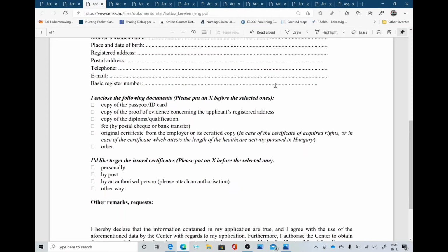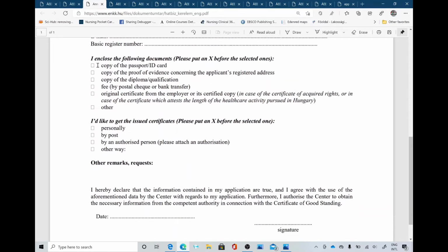If you don't have any idea, please check my previous 2 videos and you'll know what I'm talking about. Once you have this, you will put that basic registration number here. I enclosed the following documents, so you'll have to attach a copy of the passport or ID card. If you're sending by email, just scan and attach it in the email. Copy of the proof of evidence concerning the applicant's registered address, maybe the address card. Also a copy of the diploma or qualification.